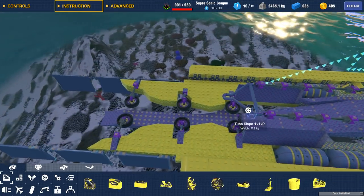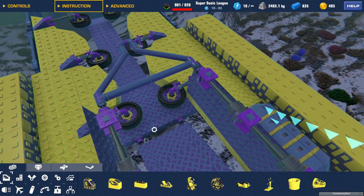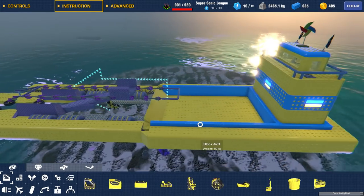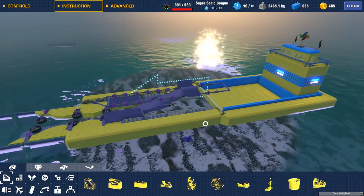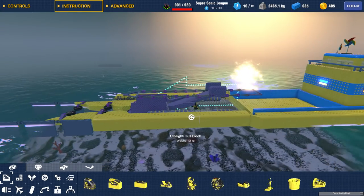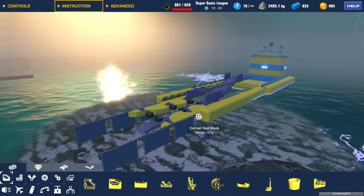I'm really happy with that. Now the major difference with the ramp here is that the ramp actually tilts down now, and I'm going to demonstrate that in a second. Everything else is basically the same, guys. There is one feature that I'm going to show you when the time comes. I think it's pretty cool. I'm not going to explain it right now. It'll be a bit of a surprise, so keep watching.